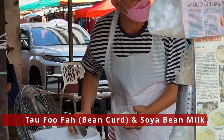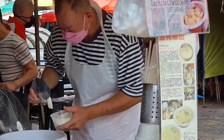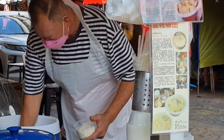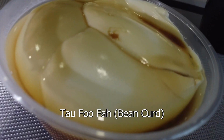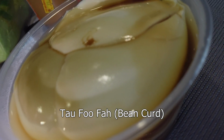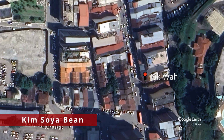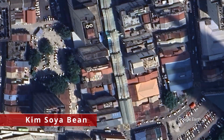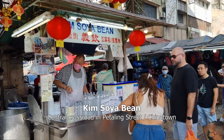Another local treat to try in Malaysia is soya bean milk and tofu pudding. Malaysia's twist is to flavor it with gula melaka or palm sugar, which imparts a deeper and more nuanced sweetness to the drink or dessert. One famous place to get this is at Kim Soya Bean, nestled in the vibrant and bustling Chinatown. Kim Soya Bean stands as a beloved icon among locals and tourists alike.